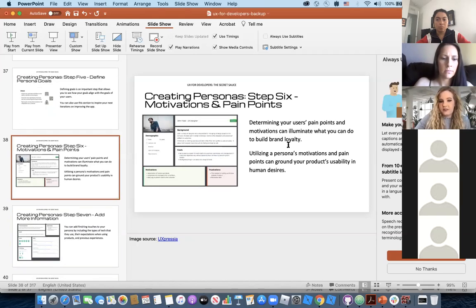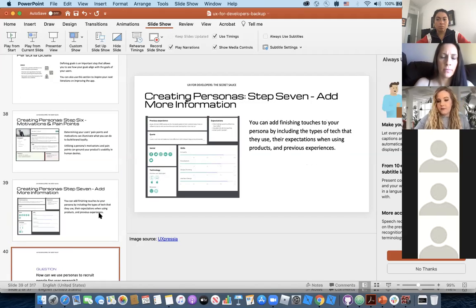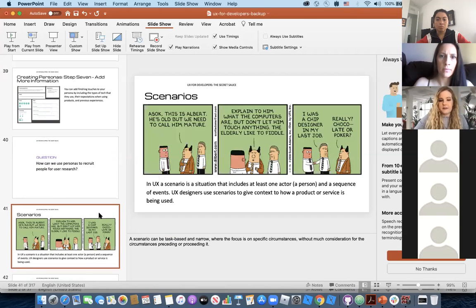I mentioned motivations and pain points. This is an example of a quick persona. You have a person, and usually you want to add a little bit of a human element, so you can grab a stock photo to represent your persona. You're going to give them a name and some backend information: what their goals are, their motivations, and things or pain points or frustrations that they're encountering. And then the more information we have, you just want to continue to fill it in.